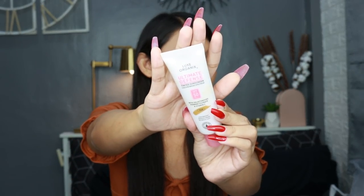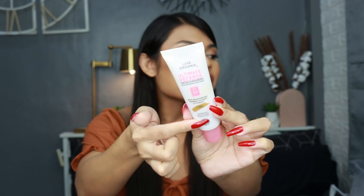Alright, so moving on to the next item. We are refreshed from the blotting paper. The next item I would highly recommend is the Luxe Organics Ultimate Defense Tinted Sunscreen. You can get the shade tan. It matches us morenas. And I highly recommend this tinted sunscreen kasi hindi ko pa na-mention, I'm not sure if I mentioned it in my previous tinted sunscreen review neto.